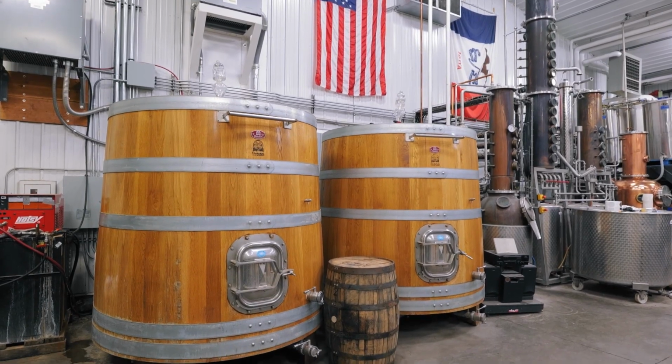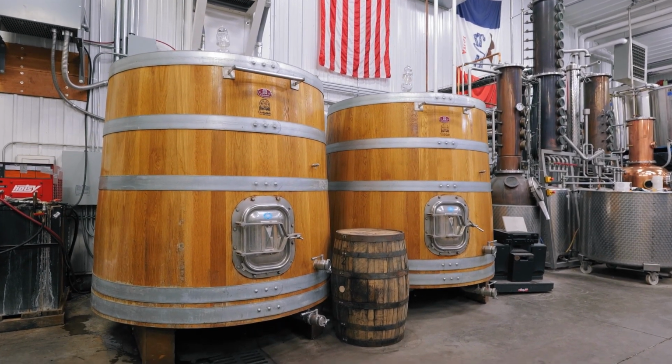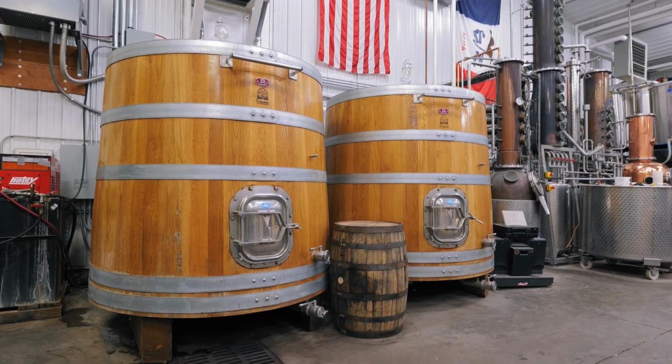So after that finishes in its casks for about another 2 years after its initial aging, we'll bring them into our distillery. I'll taste through them, and I'll determine which of those barrels should go into our solera vat. The way that we do that is we taste the vat, we taste the barrels, we determine which ones would best marry together. So at that point, you've got a batch. For instance, this is batch 13 right here.